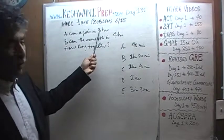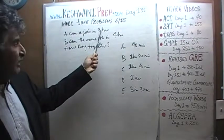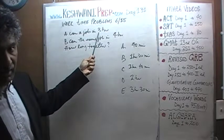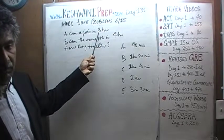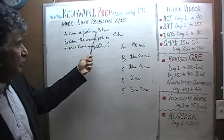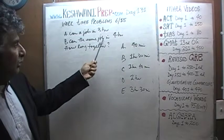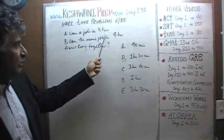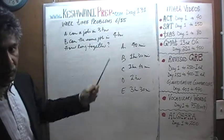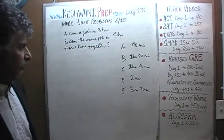Look, if they both work as fast as the fast guy, the job can be done in an hour and a half. Any answer choice that is less than or equal to an hour and a half cannot be correct. It makes no sense, because that's the best case scenario. We do not have both of them being able to do the job in 3 hours. This guy takes 4 hours. So obviously they cannot do it in an hour and a half. It's going to be a little bit more than an hour and a half.